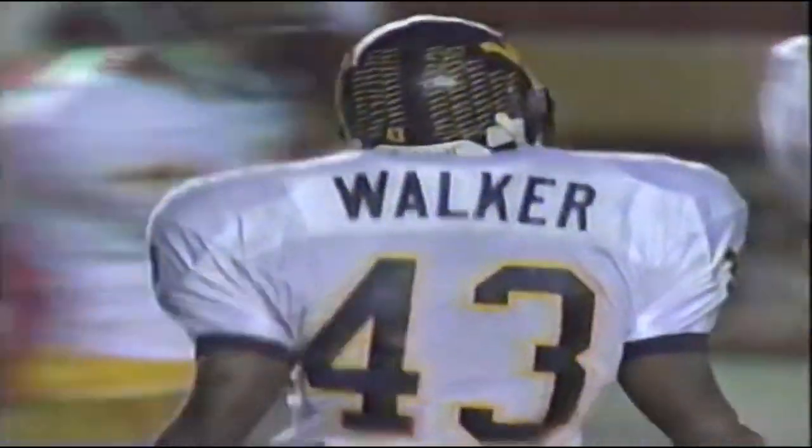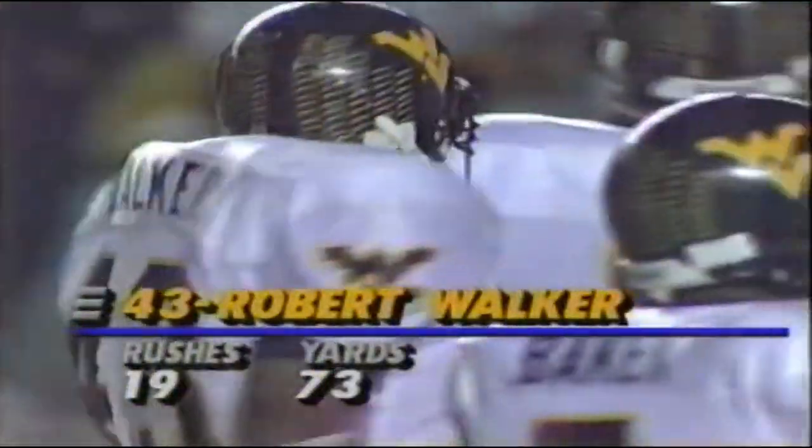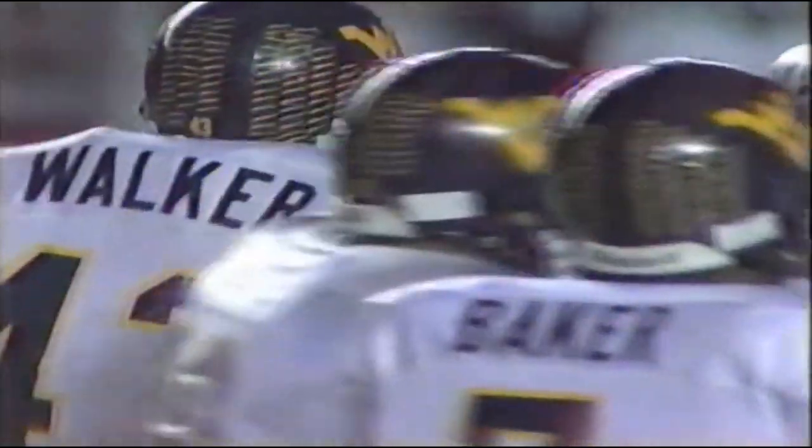Long dry spell between first downs, but they've got one here, and they've got Walker off to the races. To the 34-yard line. Robert Walker's biggest gainer of the day. Give him 20. And now the Mountaineers have got it down in Boston College territory at the 34-yard line with 11 minutes, 18 seconds to go. You asked for the draw earlier, Brad. You finally got it on that one.